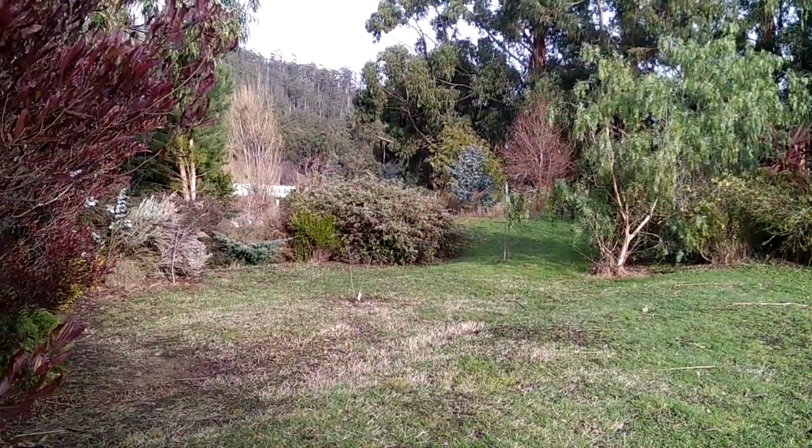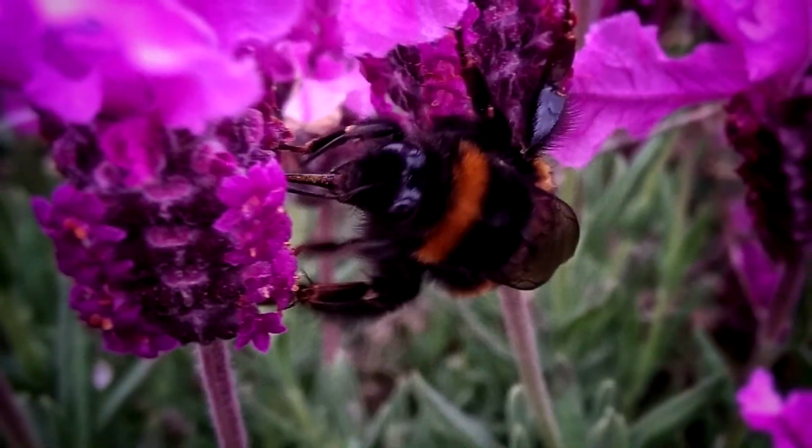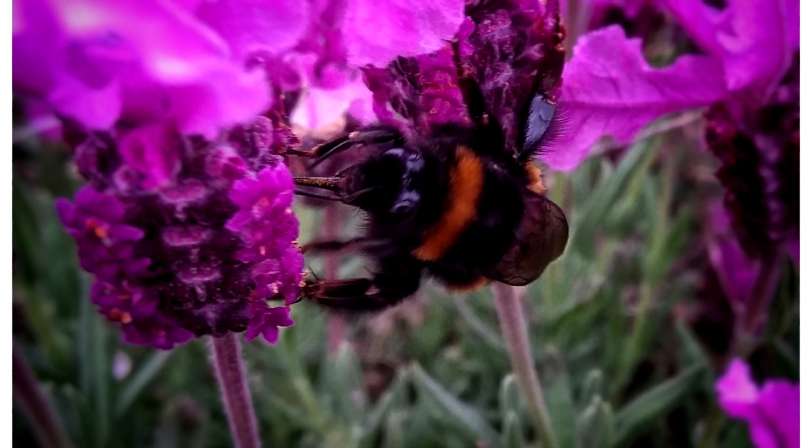With a huge amount of flowers around here in summer, we do get our fair share of bees and of course bumblebees, and aren't they just beautiful?